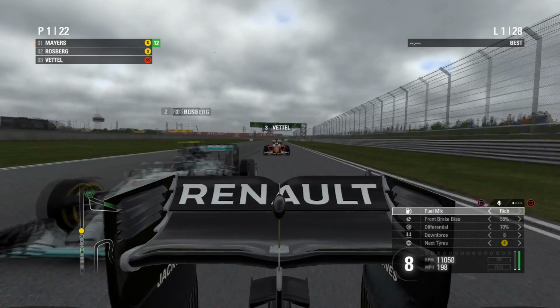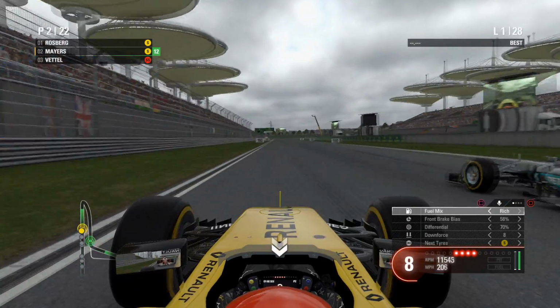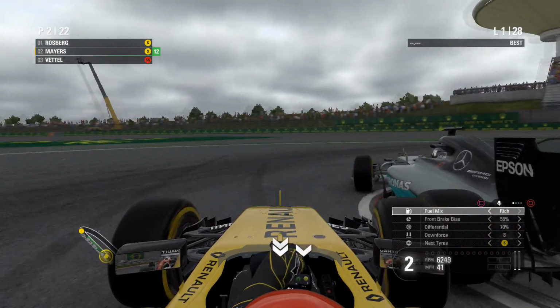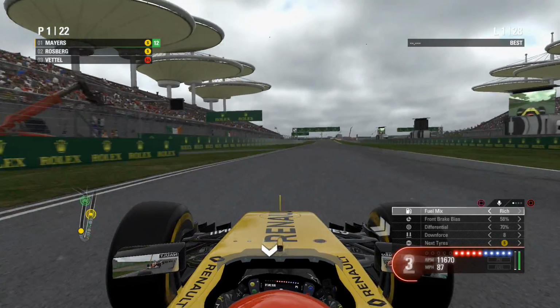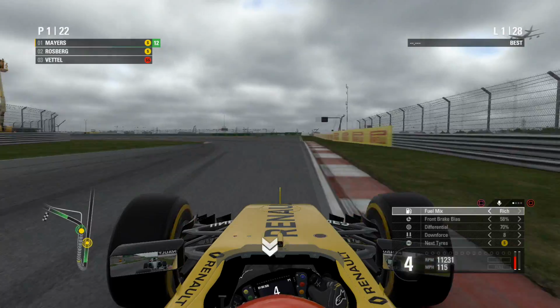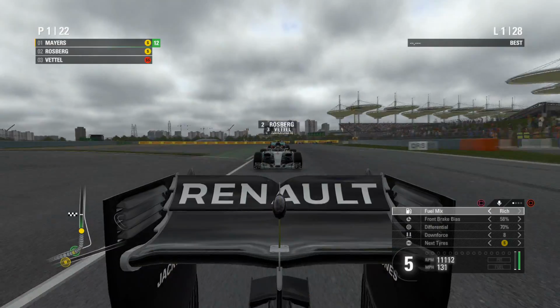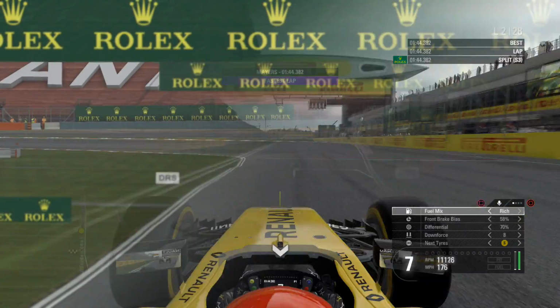Mercedes engine power coming into play. Just look at the speed difference there that Rosberg has over us. Not even DRS assisted. We're going to hang it out around the outside. Wrestle the place back off of him. We're back in the lead. Nearly drop it on the entry to the final corner, but we get through. And we lead lap number 1.